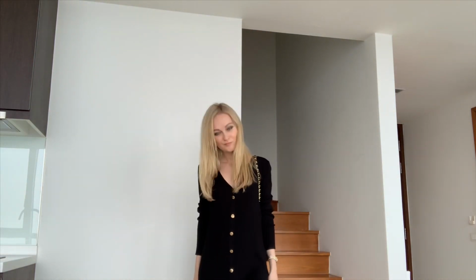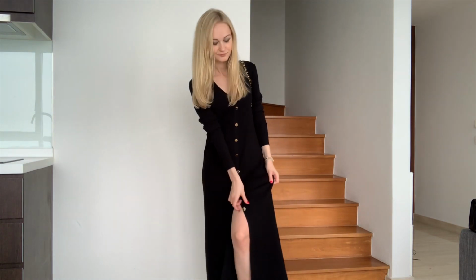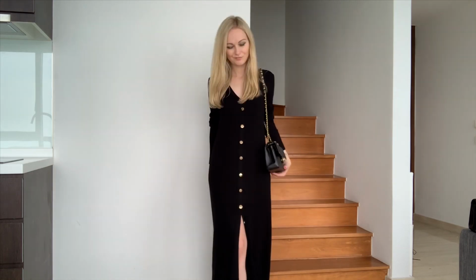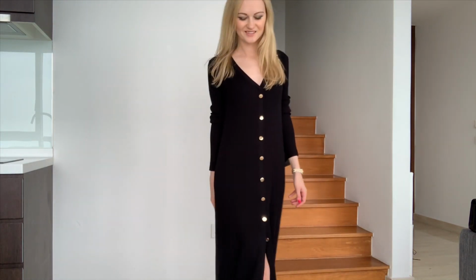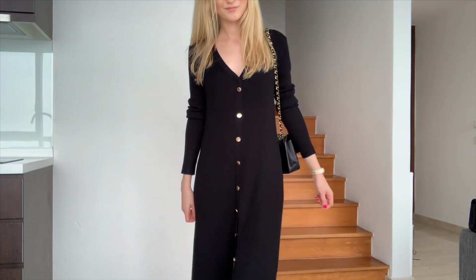This particular outfit I would wear to cinema or on a casual date night, and as you can see, actually I could move this button to the top. I would like to open it up at the bottom a little bit more, and yeah, it's a cute dress. And I could also pair it with some running shoes.